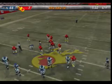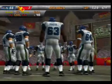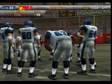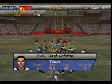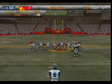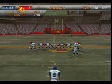Now they're looking at fourth down. They made the decision to just keep it on the ground. Take time off the clock, not force anything. This is a luxury of being ahead. This punter has been out there all day long. I guarantee you he's loose.